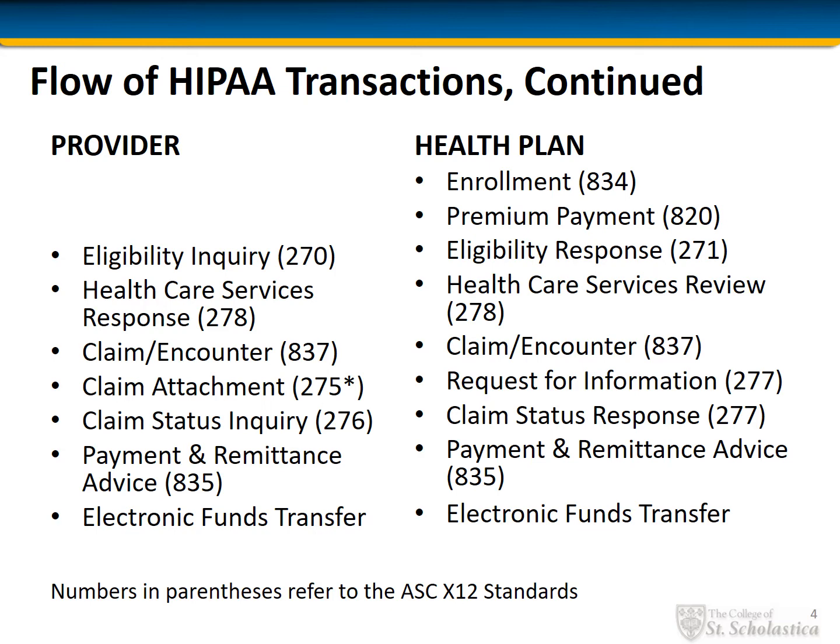The final step, when health plans make payments on the claims, they send the provider a payment and remittance advice transaction, outlining what claims have been paid, how much has been paid for each claim, and supplying claims adjustment reason codes, we call these CARCs, and remittance advice reason codes, we call them RARCs. Plans do not necessarily pay claims in order of receipt, and they do not always pay the full amount of the claim due to previously negotiated discounts and other reasons.